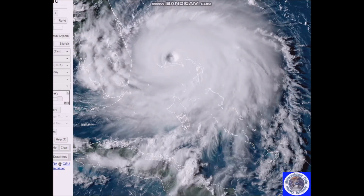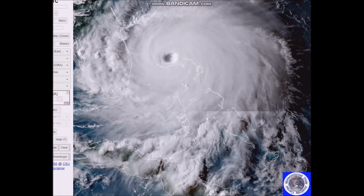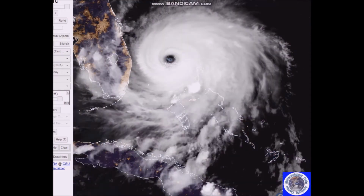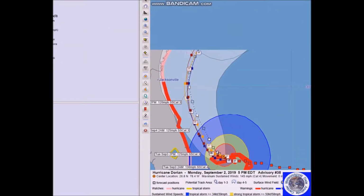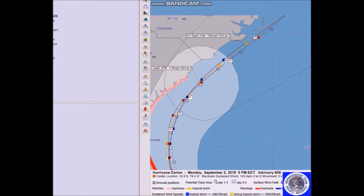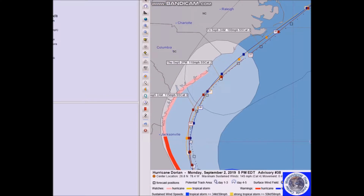Now, most of the models bring it up parallel to the coast and then up towards the northeast. We'll take a look back at this graphic here. This has been the general trend. When we look at the trends of the spaghetti models and all the other models, see, it comes up just along the coast. This is the official track, but the storm can go anywhere along this cone area, or outside this cone to the right, or outside further to the west.